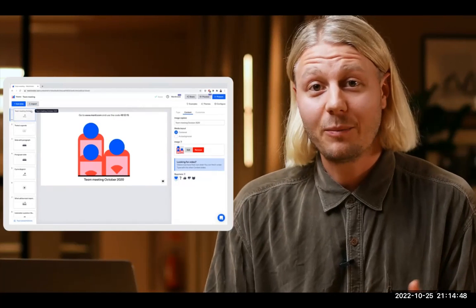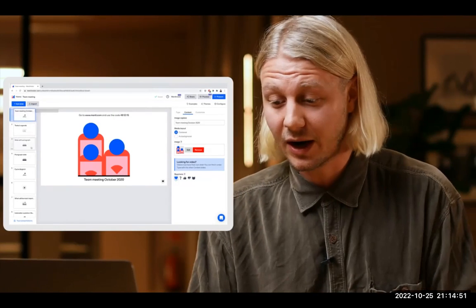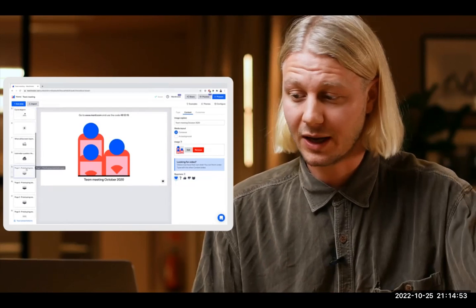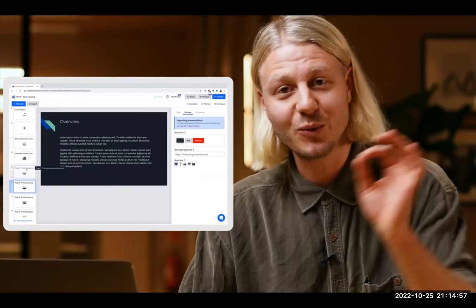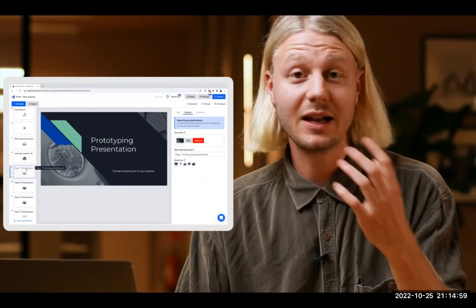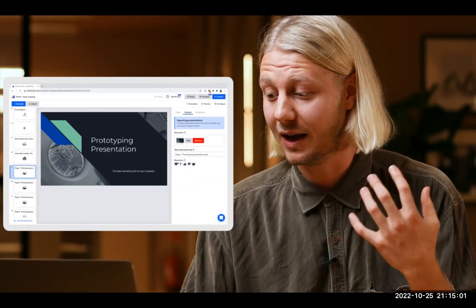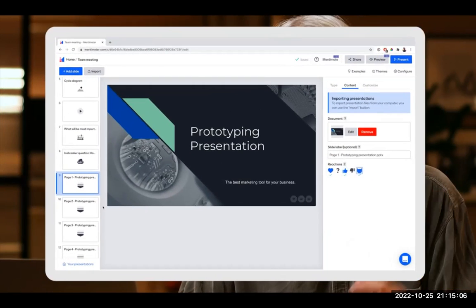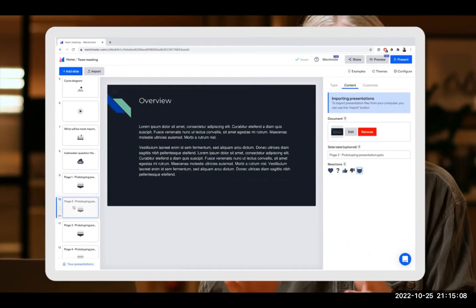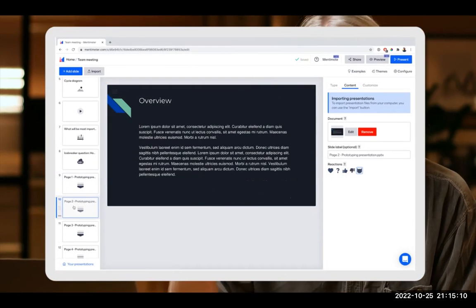Now that my PowerPoint is uploaded to Mentimeter, I'll find it at the bottom of my presentation. And here we can see I have my entire PowerPoint presentation directly in Mentimeter. This also allows me to add the beloved reactions here, the heart, the thumbs up, and the cat if we would like that. This is a really smooth and easy way to keep everything nice and tidy in Mentimeter.